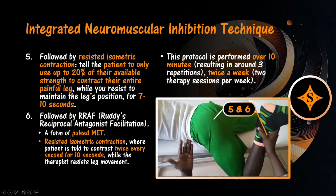After that, you can do what's called an RRAF, Reduced Reciprocal Antagonist Facilitation, which is an MET, still a resisted isometric contraction. So it's the same as this one, you tell them to contract their leg and you resist any movement, but it is done in pulses of 2 contractions every second.